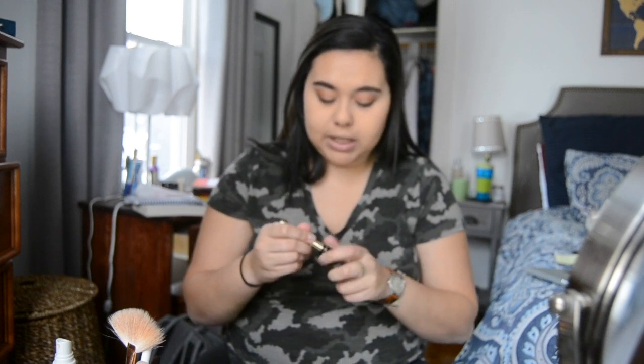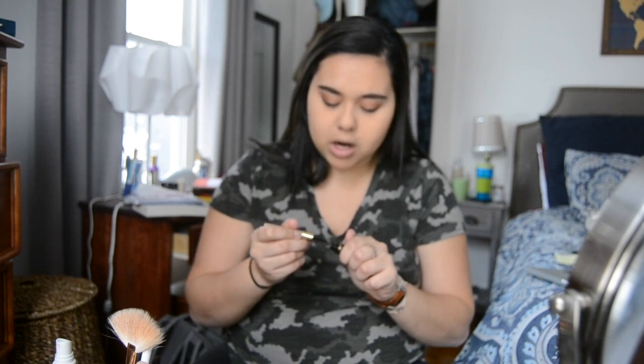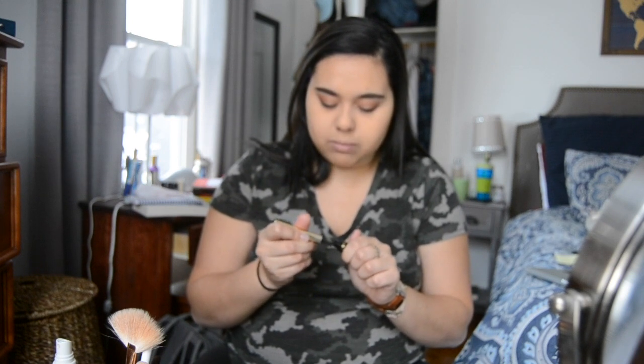For eyeliner, I've been using the Too Faced I Want Candy Collection Candy Liner in Black Licorice. I don't love this eyeliner, I really don't. I prefer their sketch marker because I just find this brush not to be very user-friendly, but I've been having some luck lately, so we are going to give it our best shot. Okay.